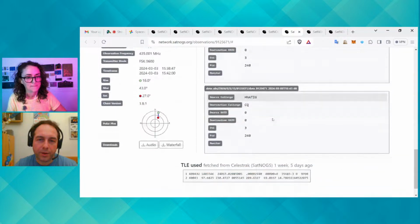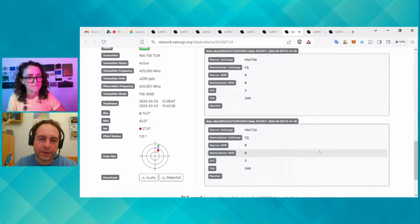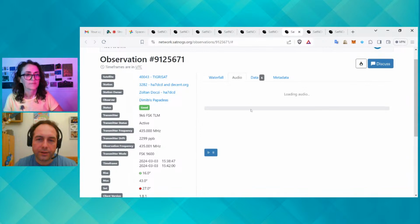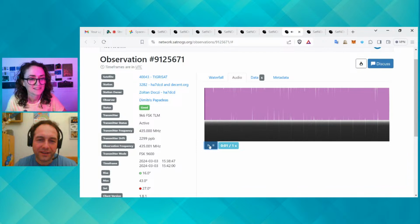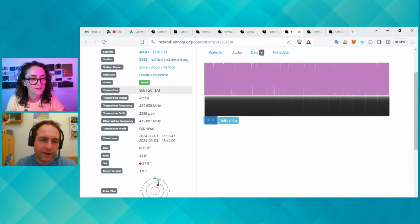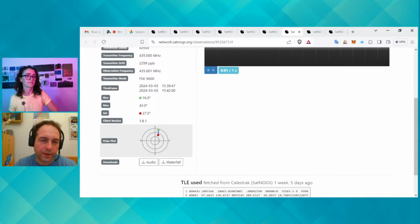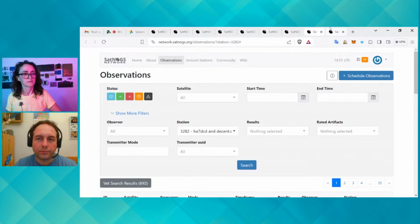Sometimes it's just "I am alive." Sometimes it's sending down telemetry. You can even reach the audio file as well. So it's quite sophisticated stuff. Here you can see the modulation, 9.6k FSK, the exact frequency, and here is a polar plot showing where it was above your horizon. Oh, I see. Nice.